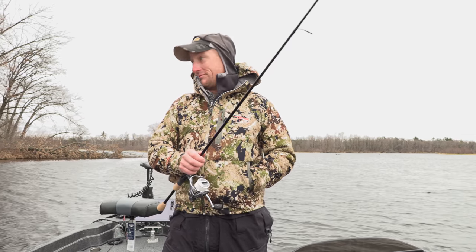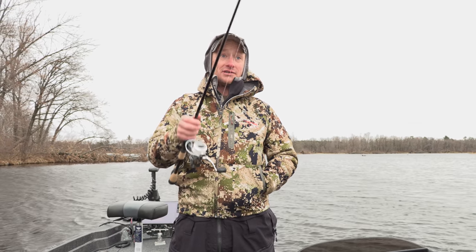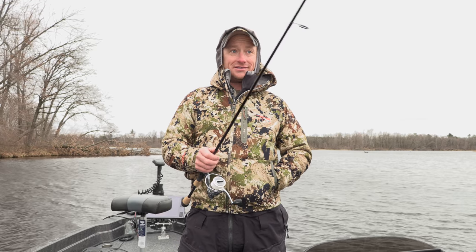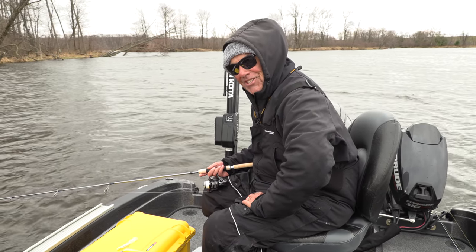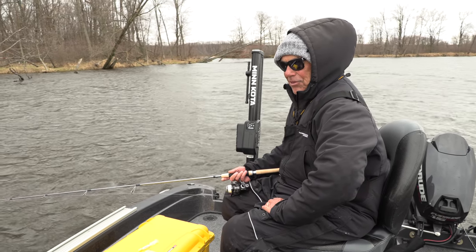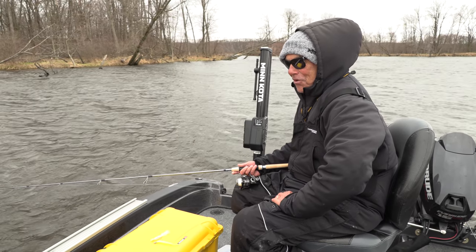Typically here on the river, this spot in particular, it's fish after fish that size, plus some nicer ones too. But when it's cold like this, you gotta work for them. Well, folks, to give you an idea about how slow and miserable this fishing is on the Wisconsin River today, we've been fishing about three and a half hours, and we have those two little walleyes to show for.